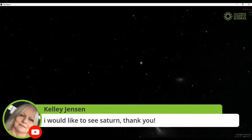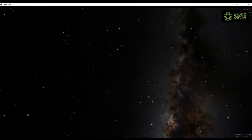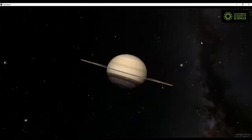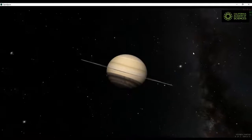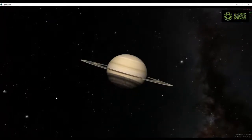Kelly wants to see Saturn. Okay, let's head out that way. Heading from our inner solar system, where we spent a little bit of time, brief jaunt out to Jupiter. And I guess you could say Ceres is part of the outer solar system. Saturn is much farther out, about 1 billion miles from our sun. And you can actually see, this is really cool, 2 moons right there. 1, 2, hanging out in view.